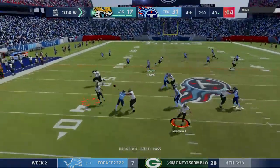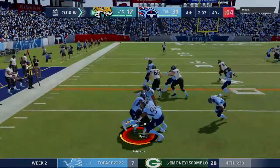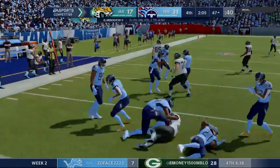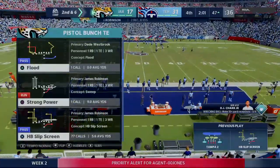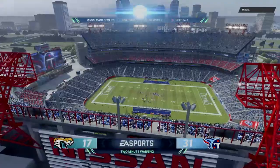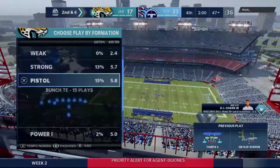Looking to throw it. Minshew. Now they go screen. It's complete. They'll contain him to just 4. Second down. Complete to James Robinson. Two minutes left to play in this football game here on EA Sports. At the 47-yard line.